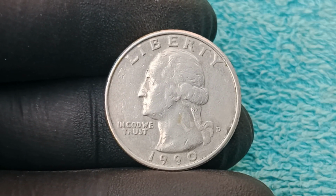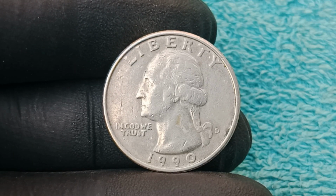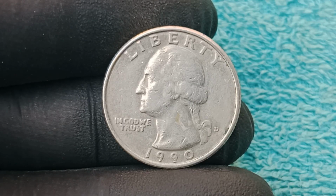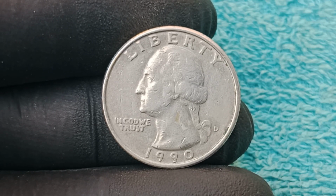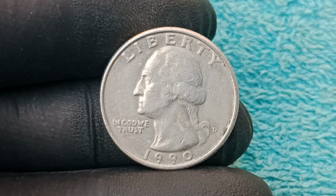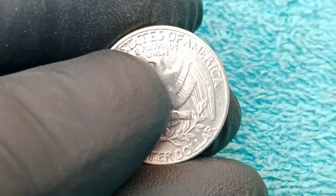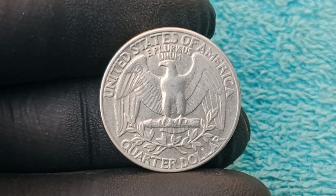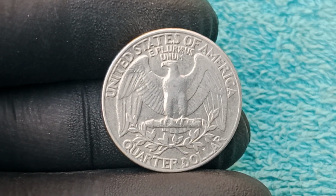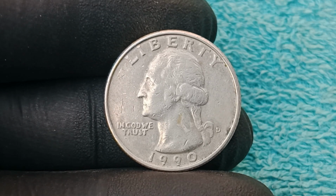Auctions saw bidding rise from millions into tens of millions before finally settling at the staggering $50 million figure that shocked the numismatic world, marking the 1990 quarter as one of the most spectacular and valuable mint errors ever documented. The coin has since gained global fame across social media platforms, coin forums, numismatic conferences, and investment networks, inspiring millions of people to check their change and hunt for rare errors with renewed excitement.